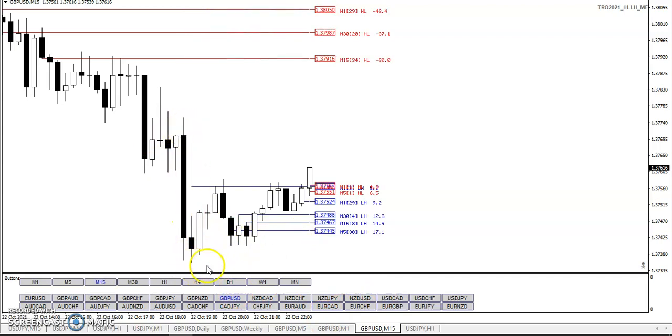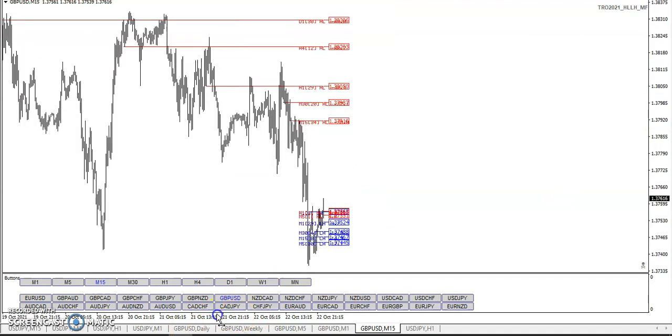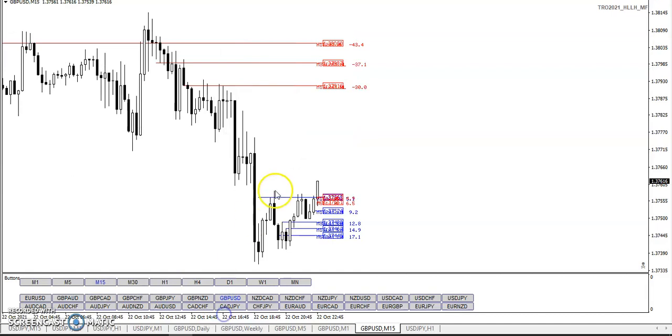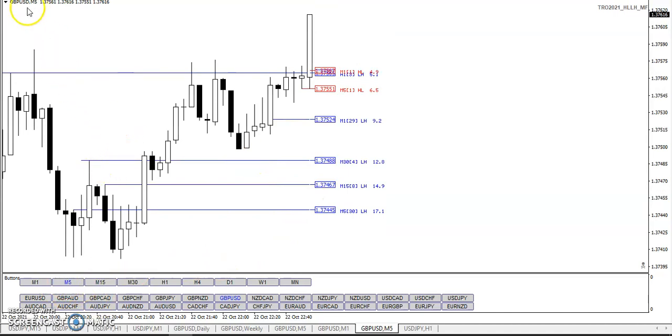So price came down, it made a low. I believe that may have not been the low of the day. But price came down and made a low, and then it started to come back up and start breaking through some of these lower highs. So usually I like to trade this method looking at 5-minute chart or 1-minute chart.